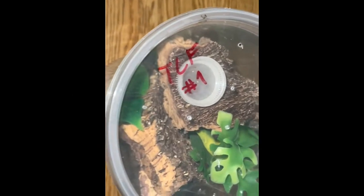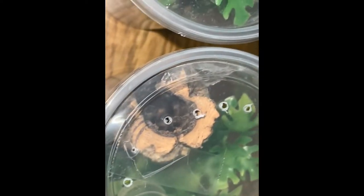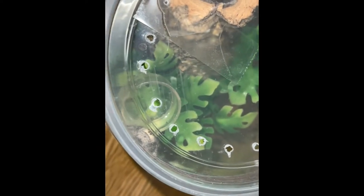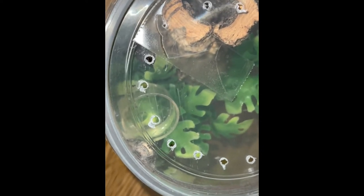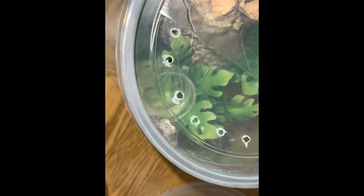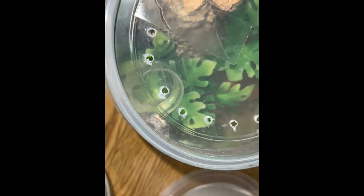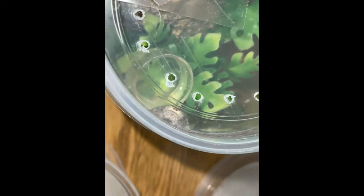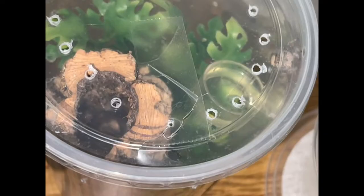Alright guys, welcome back to another video. Today, we're going to be doing something a little different. I have here two P. regius. This is the Regal Jumping Spider, which, to my knowledge, is the largest species of jumping spider, at least in North America anyway. We've got our beautiful female right here. And then we've got a mature male over here.